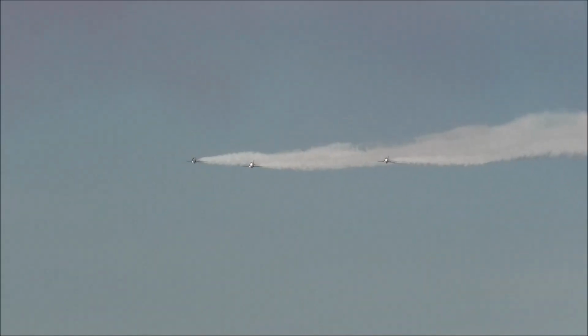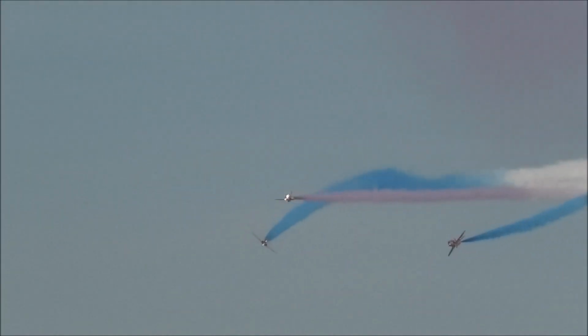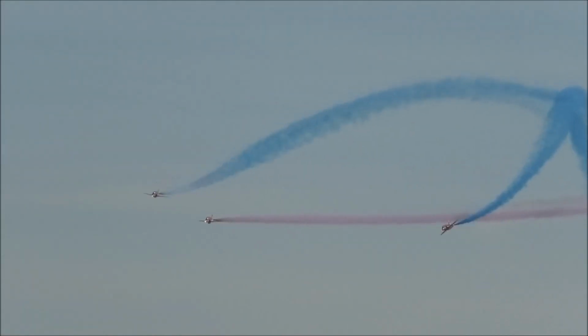Look directly to your front now. You've got Hannah formation running straight back in with the white smoke in trail. That's with 6, 7 and 8. 7, 8 roll go. The blue smoke comes on as Red 7 and 8 roll around the red of 6. For their final break, this is the Hannah Vortex break.